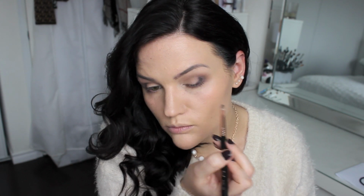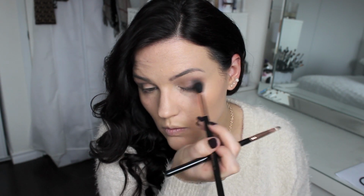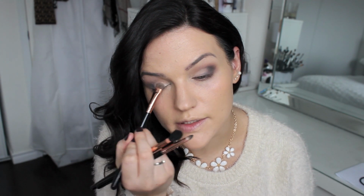And just to add a little something, I'm going to put the deep purple color in the outer corner, and along the lash line. Just going to touch up that nude shade. Actually, it's called Creme. There is a shade called Nude, but that's shimmery. And this is matte, so this is the Creme. And then go back in and blend.